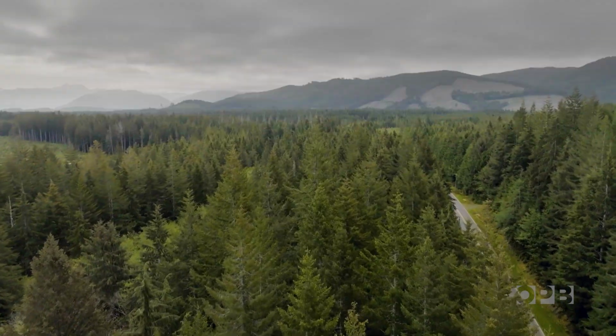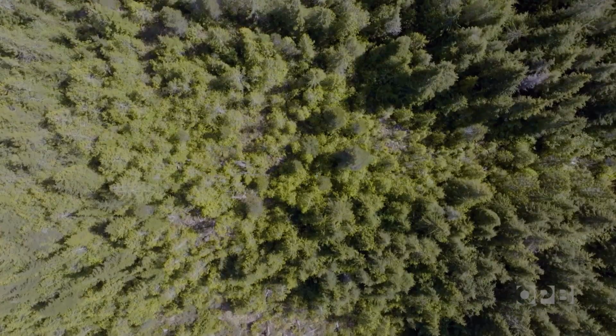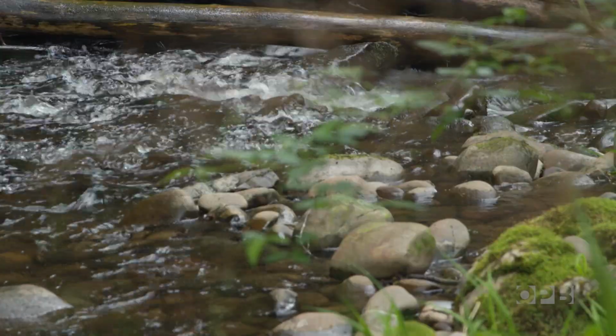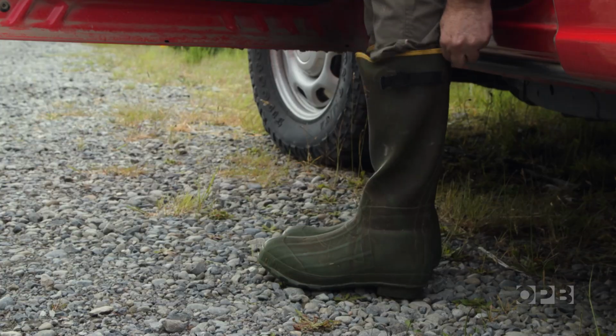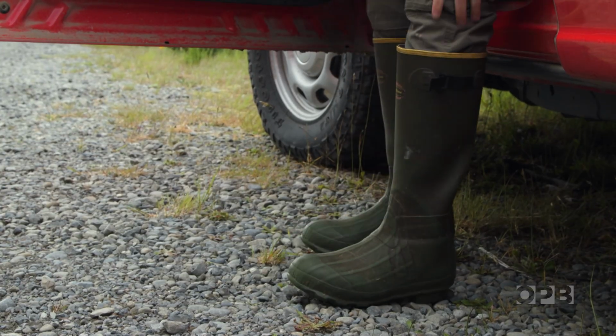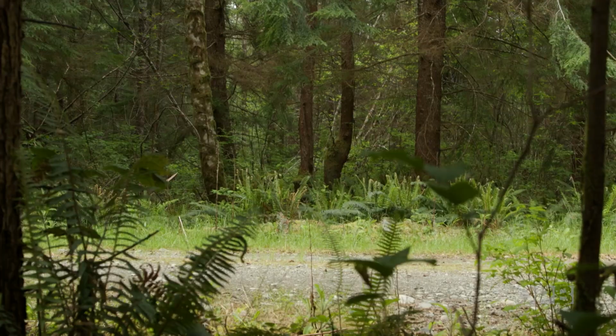Washington's Olympic Peninsula is full of the kinds of things you'd expect from a rainforest. Big trees, lush undergrowth, delightful creeks. But there's something else hidden away here, something no one had ever identified before in the western U.S. until Joe Rocchio found it one day in 2011.